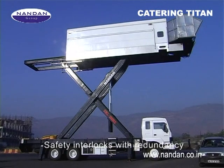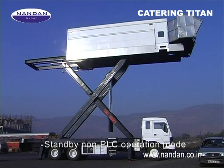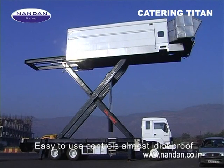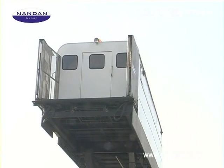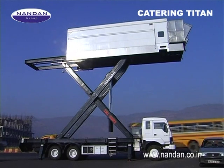Once the service is complete, the operator has got a special function which is called pack up and home. This is an automated sequence of events which is pre-programmed into the PLC such that from this position right up to the time when it's ready for driving, all the operations happen in a sequential and planned manner. One by one in sequence, the operations are so designed such that the operator can never make a mistake of, instead of taking the platform in, taking it out and damaging the aircraft. So, as such, the operators are told to use the pack up and home function.